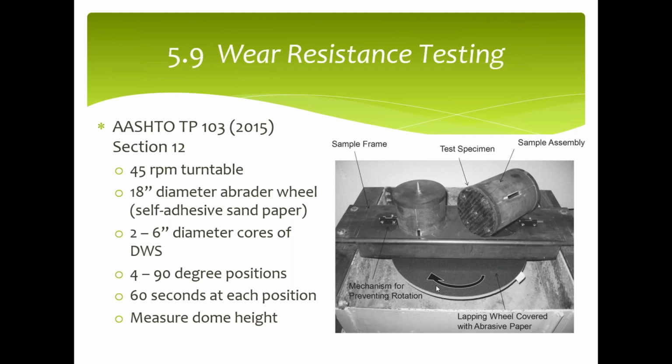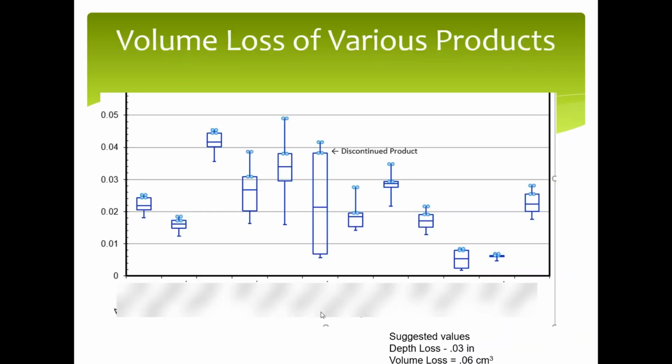Wear resistance: a test specimen on the concrete substrate has been cut out, and it's being tested here for surface wear resistance. The dome heights are measured, and it's the amount of material or weight lost that is being reported. Here is some of the same products that Florida tested, showing very significant differences in weight loss identified with these products. So you can see there's a huge variety of how these products respond depending on what materials they're made of and over time.